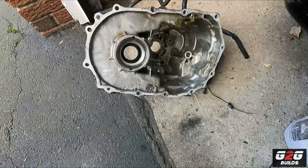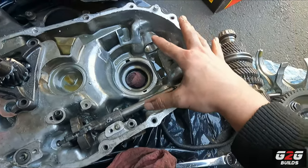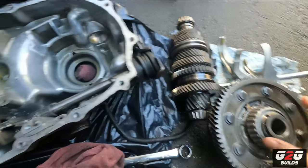Today we're gonna get some work done on my Nissan Sentra. I got the casing out, everything looks good, and I pull out my differential right here, and now I found my issue.